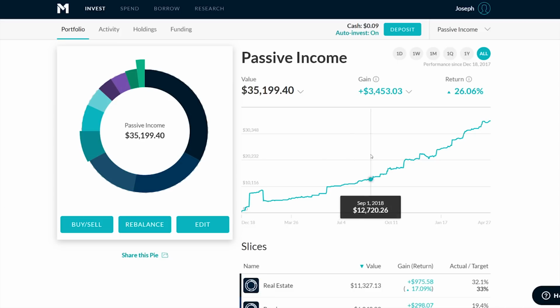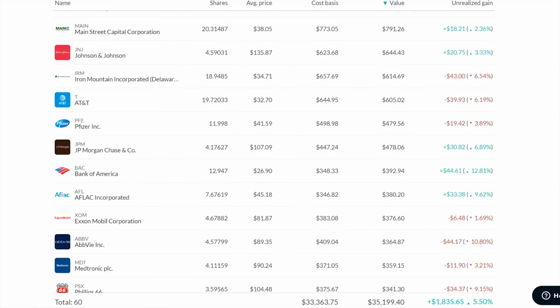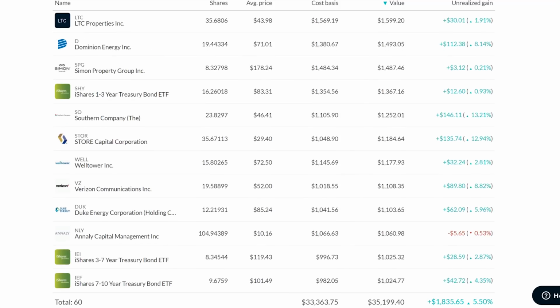What you're looking at here is a dividend growth portfolio. This is my personal one. Over the past year or so, I've made about $753 in dividends. And if I go to the amount of holdings that I have in this portfolio, all the different companies I own, and I scroll through this, it might seem like just a big unorganized list of companies, but they actually have things in common.